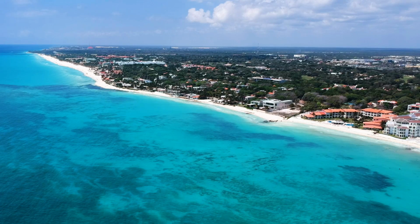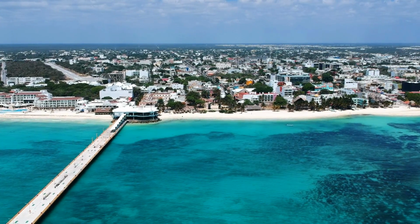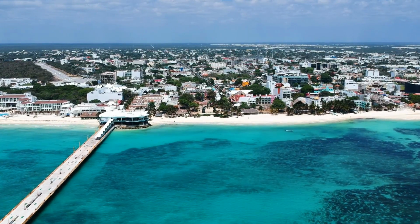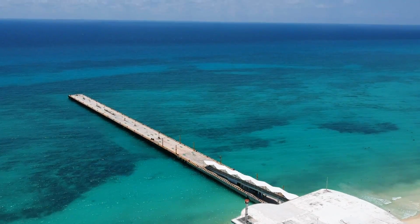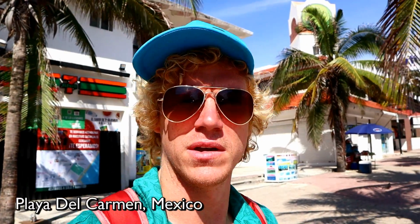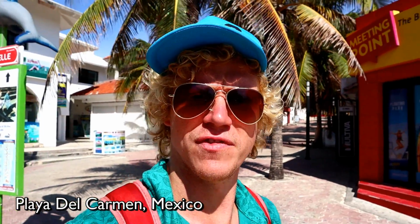I was in Playa del Carmen, and today I was going to take the boat to the famous island of Cozumel and drive all around it on a scooter. Hello, I'm here now at the Muelle Marina. Today I'm gonna go to the famous island Cozumel. Just gonna get my boat ticket here and then head into the ferry.